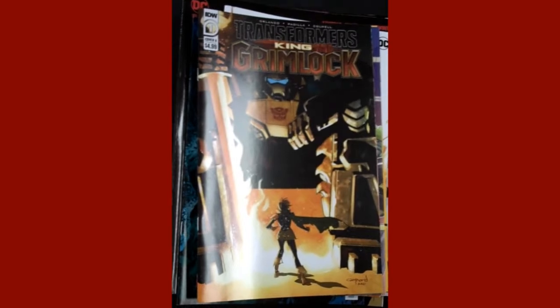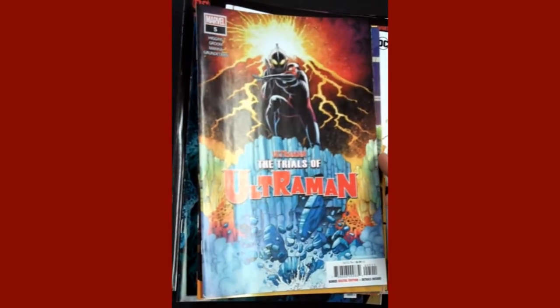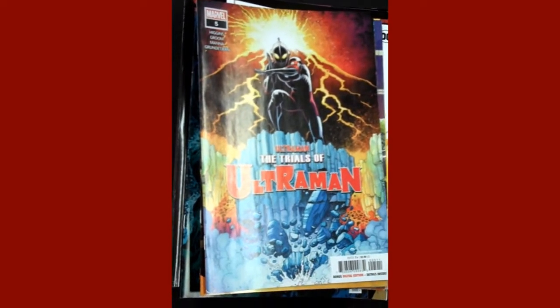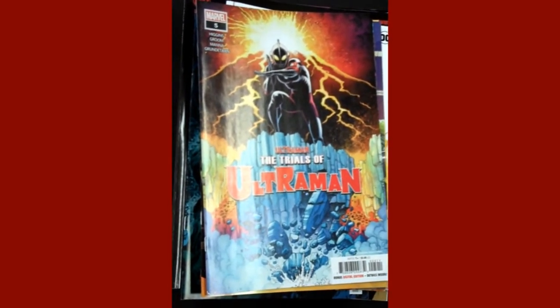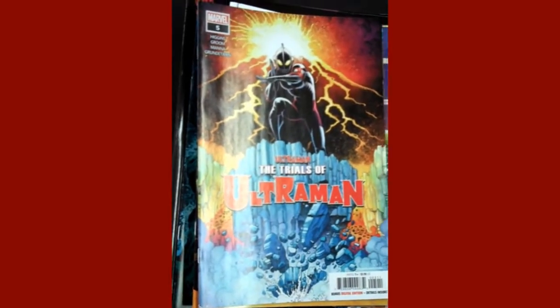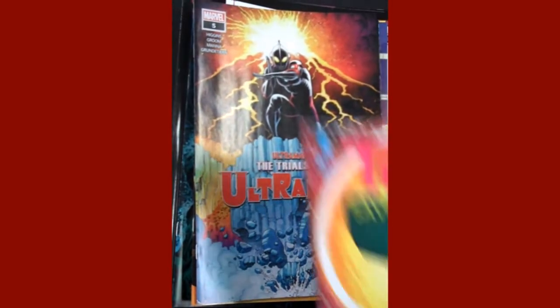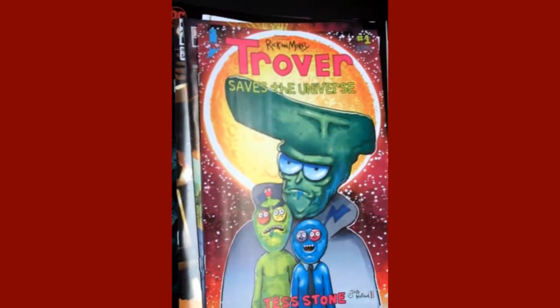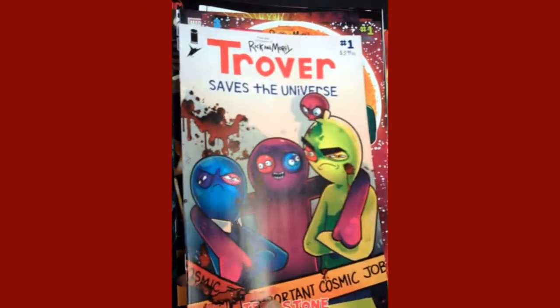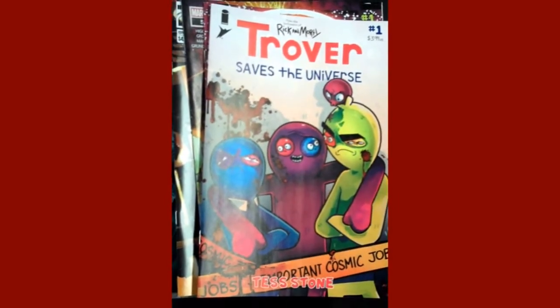Then from Marvel, we have The Trials of Ultraman, issue 5. And then from Oni Press, I believe it's probably Oni Press. Please tell me it's Oni Press. Or Image Comics, oddly enough. Image Comics, we have Trover Saves the Universe, part of the Rick and Morty universe. And there's the variant cover for Trover Saves the Universe.